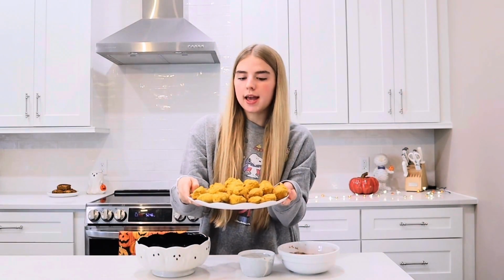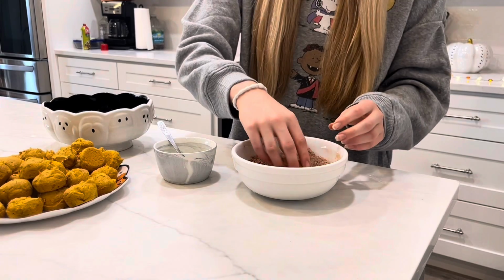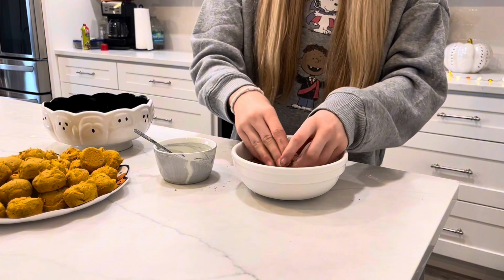Okay guys, I made all of the little donuts and they have cooled. It made almost 2 full trays full. So now it's time to give them their cinnamon sugar coating. Just gonna use a pastry brush to brush a little bit of melted coconut oil over them and then roll them in some cinnamon sugar. Okay guys, I finished coating all the donuts. These look insane. Okay, it's time for the taste test. Let's go.